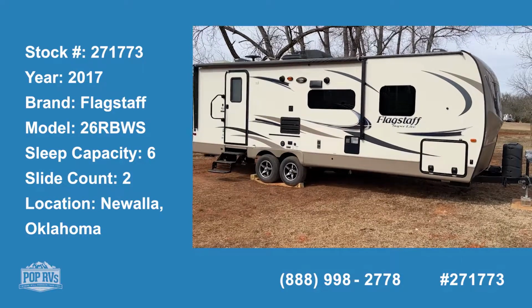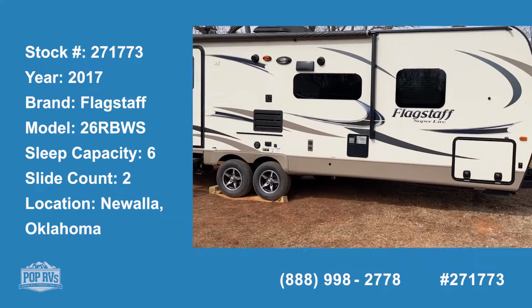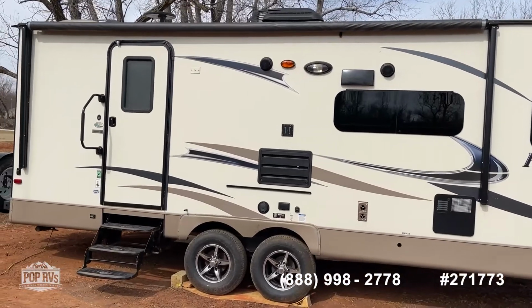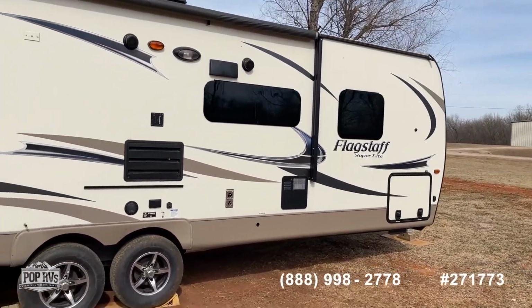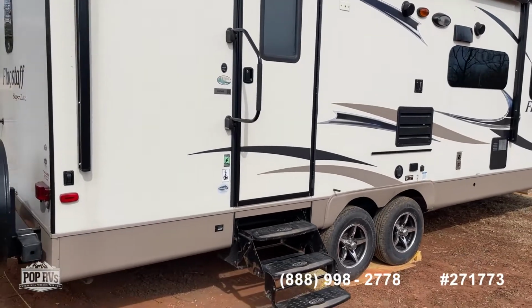We're here in Newalla, Oklahoma, looking at a 2017 Flagstaff. This is the 26RBWS. Forward queen, rear bath, right by the entryway. This has a couple extra features to it, but options, and I'll have that in the details of the listing. Solar prepped.